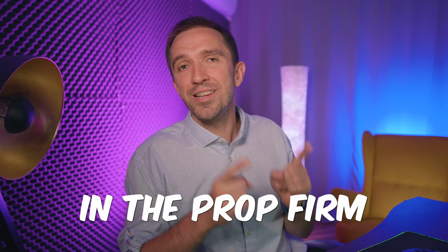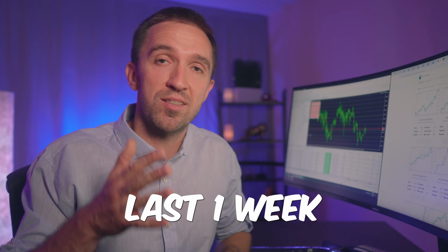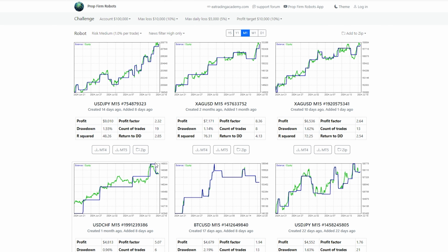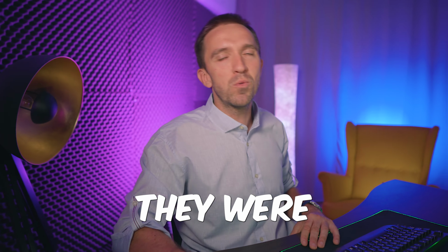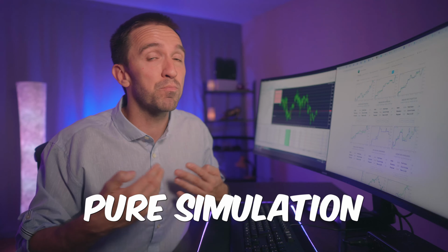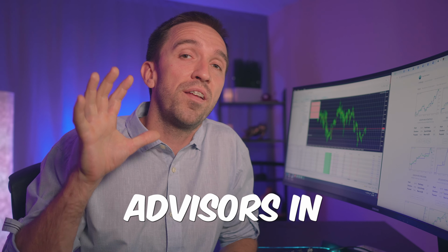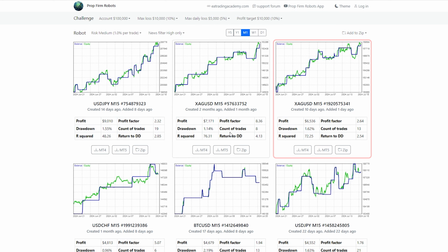month. And to make it clear, in the Prop Firm Robots app we see the back test for the last 1 week, 1 month, 1 year or 5 years, but this back test is actually a forward test because some of the strategies were added 1 month ago, 8 days ago, 22 days ago, and they were created earlier, but because the app updates with live historical data, it's a pure simulation. So this back test is just as if I was trading the expert advisors in a real environment, and this gave me confidence when picking the top performers.